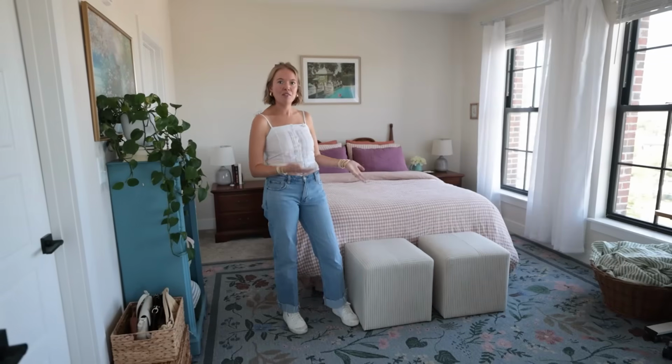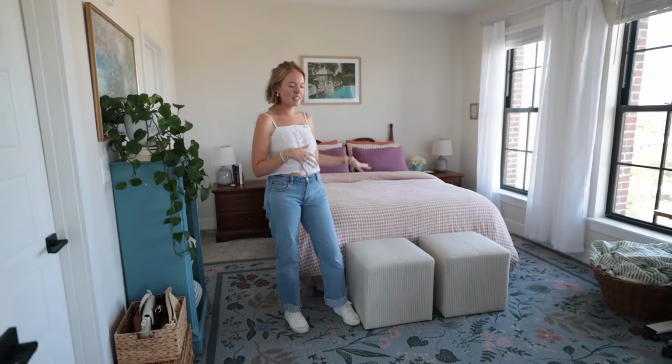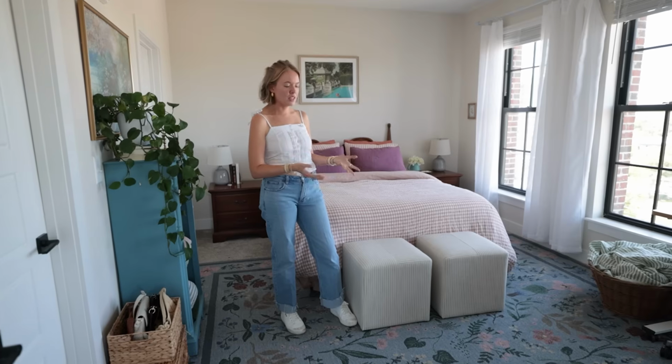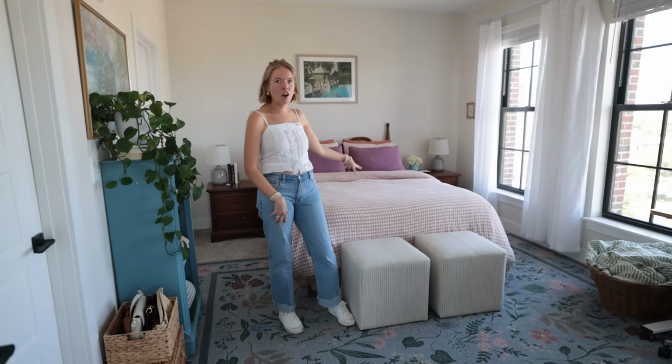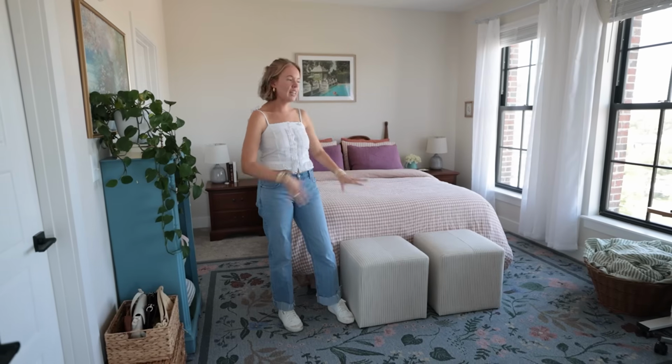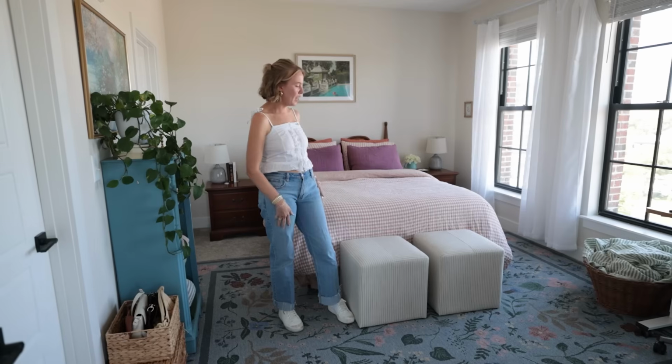It's fun and a little bit feminine, and I think it brings out the colors of the bedding and of the room that I really want to pull. And I change my bedding colors so often, so it's nice having a rug that has a lot of different colors in it so that it always kind of goes together.